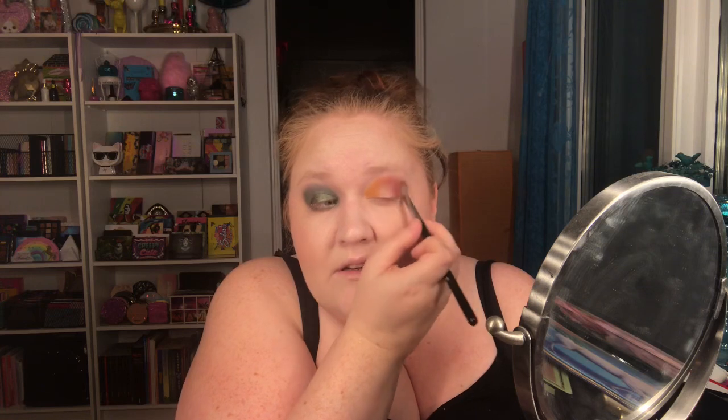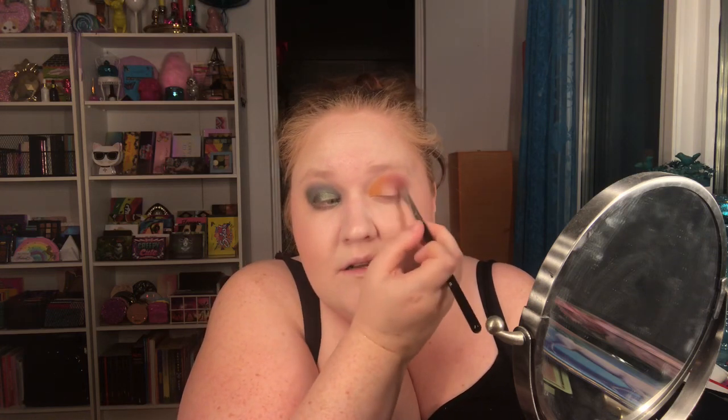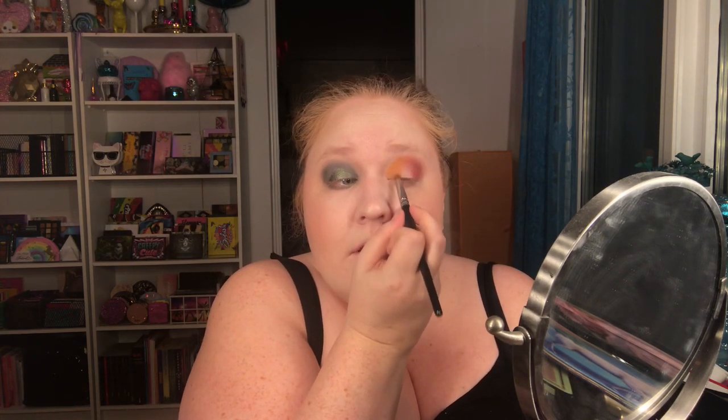God. This is really good. I'm just so impressed right now. That yellow just blew my mind. So freaking pigmented. I've never used a yellow in that shade that is this pigmented. I'm just mind blown right now. Why have I not used this palette before?